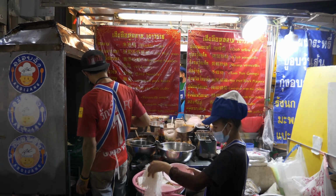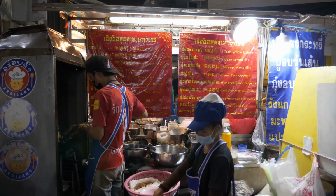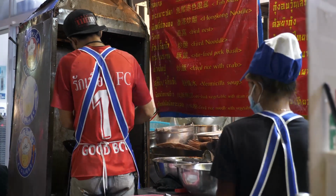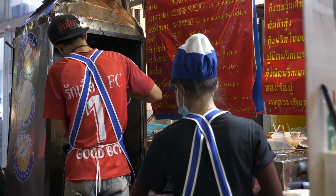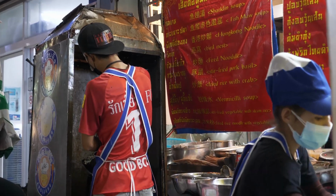At the shark fin shop, this shop opens from 4 p.m. to 2 a.m. every day. The seats are quite limited, so you have to wait in the line before you get the table. There are both Thai and Chinese cuisine available.